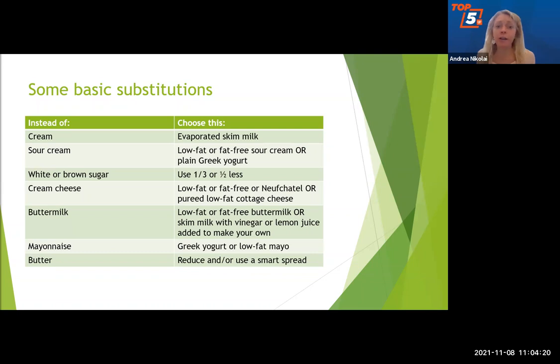The cream cheese, try to use low fat or fat free or Neufchâtel, or pureed low fat cottage cheese. And then there's buttermilk. With that one, you could use low fat or fat free buttermilk or skim milk with vinegar or lemon juice added to make your own. And then mayonnaise, you could go with that Greek yogurt again.